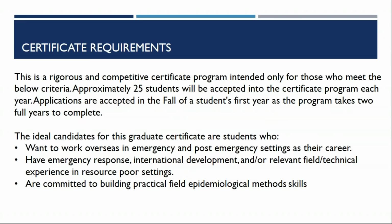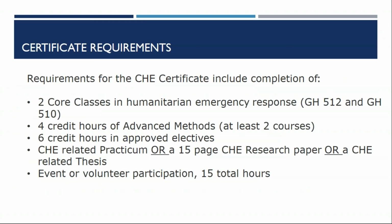I know you're interested in the requirements. It is a rigorous and competitive certificate program. It's intended only for those who meet the criteria listed below. Approximately 25 students are accepted to the program every year, and we accept applications in the fall of a student's first year in their 2-year MPH program, or the beginning of your accelerated program. The ideal candidates for this graduate certificate are students who want to work overseas in emergency and post-emergency settings, have emergency response, international development, or relevant field or technical experience in resource-poor settings, and are committed to building practical field epidemiological methods skills.